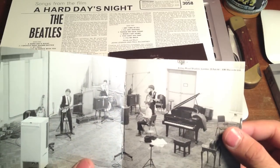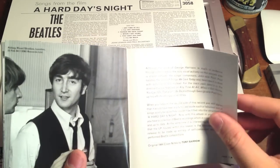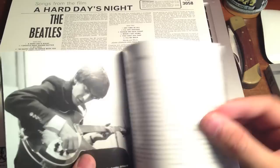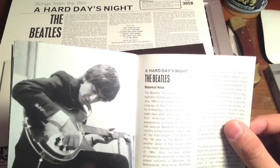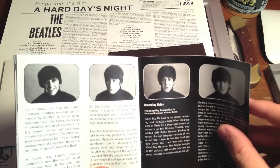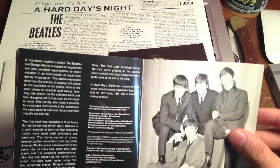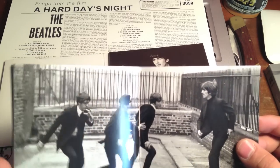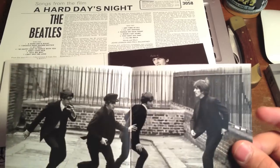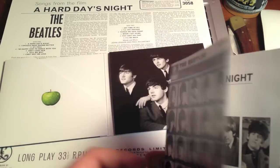Cool overhead shot of the boys recording. John Lennon. There's George with his famous 12-string Rickenbacker, which he used throughout the album. These iconic photos of the Beatles. And of course it has liner notes and recording notes and all that stuff. And here's a cool alternate photo. And here's the back. This is a pretty famous photo too. So, yeah, this is really neat.